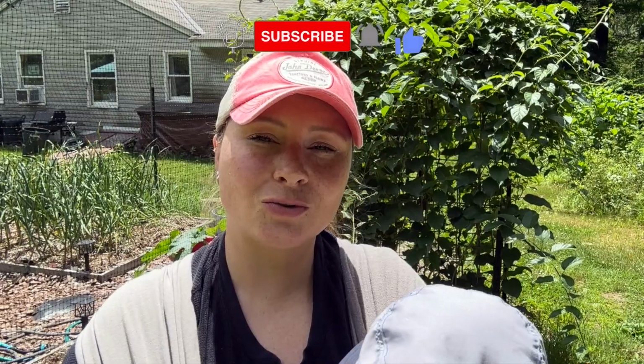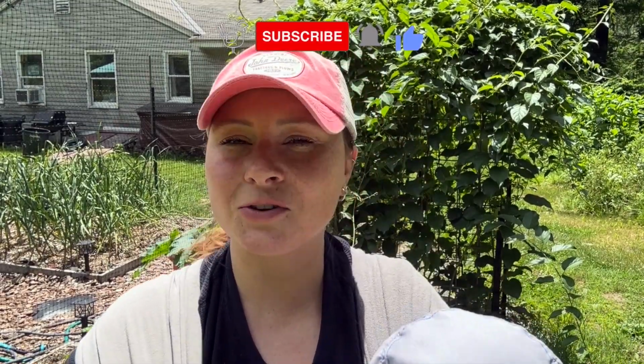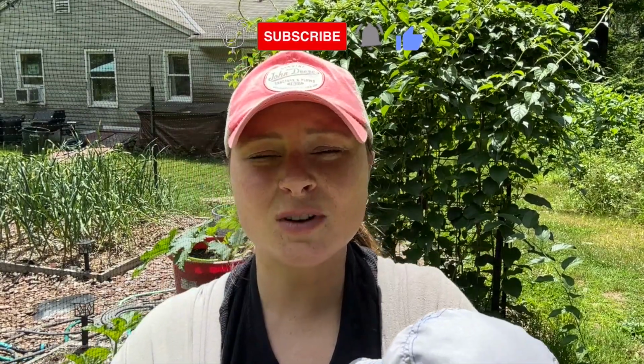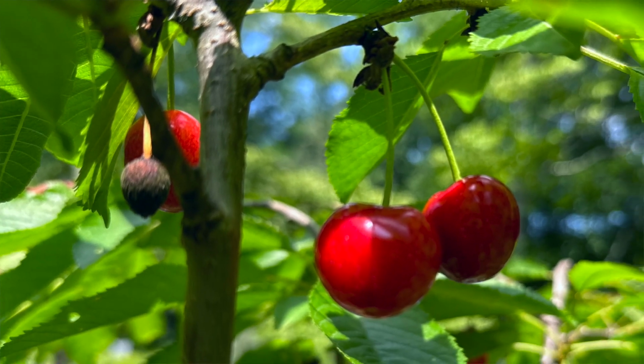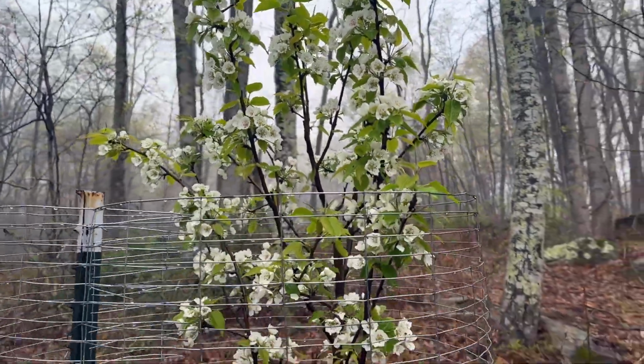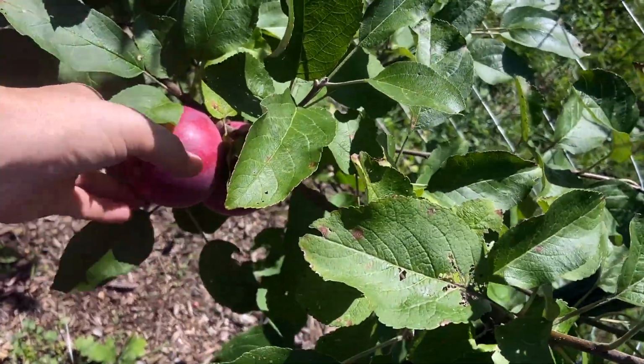We live on 3.3 acres on a nature preserve, and we are trying to plant as many different varieties of fruit and vegetables as we can, especially ones that'll come back year after year for us. Lots of perennials, lots of trees. So we just like growing a lot of different things. I have a self-fertile cherry tree that I just harvested cherries off of. We have a couple pear trees, apple trees. We just bought some almond trees.